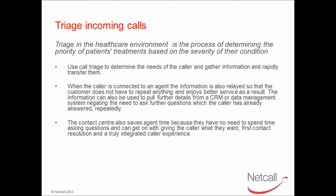Okay, one other strategy is to triage incoming calls. To define what we mean by this, triage in healthcare is to determine the priority of a patient's treatment based on the severity of their condition. Now, we do have health customers, but this is also for all types of inbound calls. What you can do is determine the needs of the caller, gather information, and then transfer them rapidly to the right people. And that information can be used to prioritize and to make sure you get it to the agent that's handling the call.